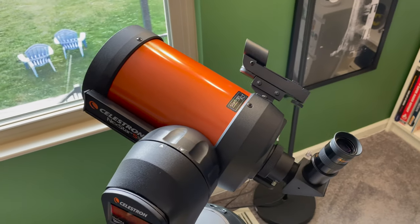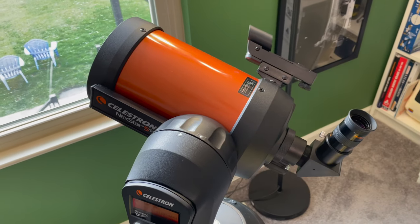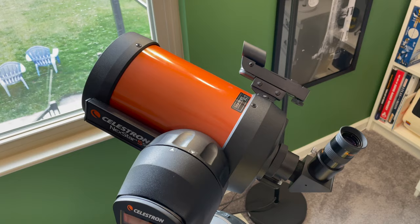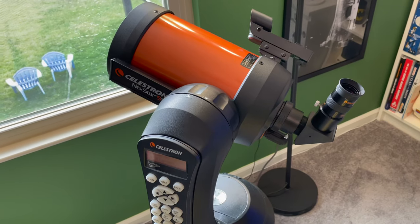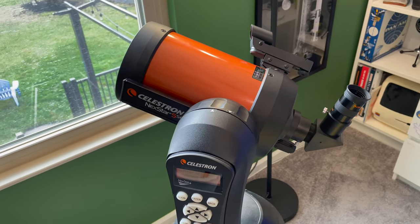Remember, astronomy happens after everything in your life has happened. It's at nighttime, right? So after you've worked or gone to school, after you've taken care of the kids, after you've fed yourself, done your chores, all that stuff, and the sky's clear and the weather's not horrible, maybe you go out and do some astronomy. Well, a smaller scope statistically gets used more often than a bigger scope.